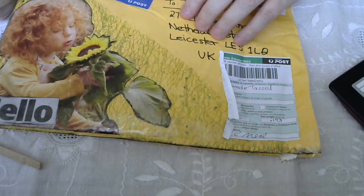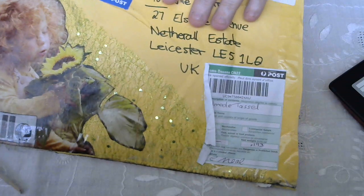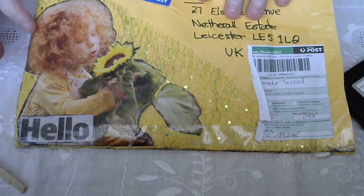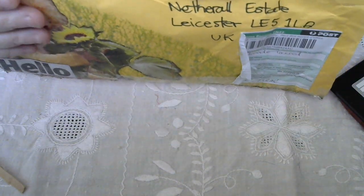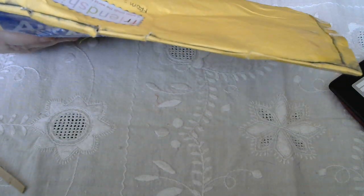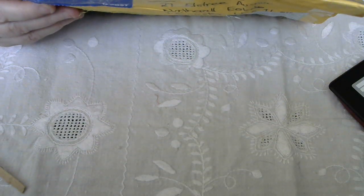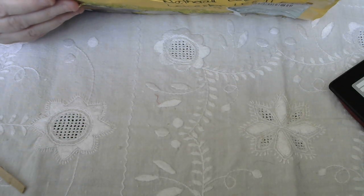There is lovely Christa Neal, who is Second Chance Creations here on YouTube. And look how she's decorated this envelope. What a beautiful image. It's gorgeous. And on the back, I'm not going to show you the back because it's got her address on. But she's got a lovely little picture of a koala bear, and another piece that says, friendship is what binds the world together in peace. That is so true.